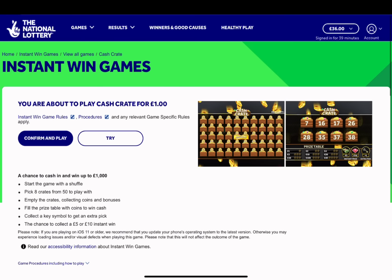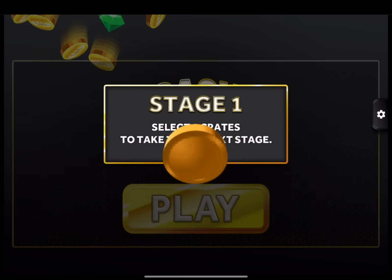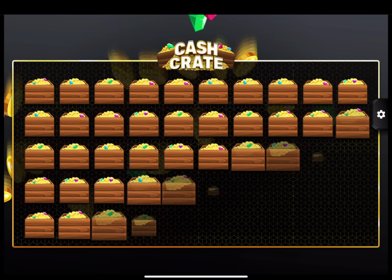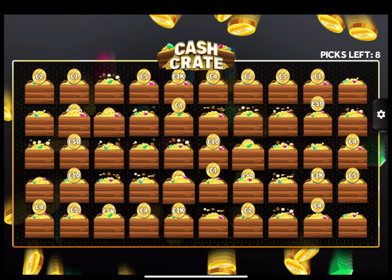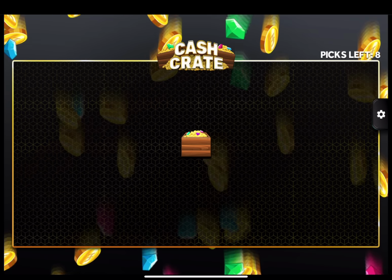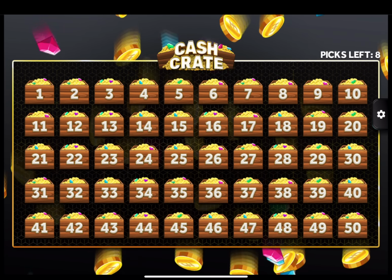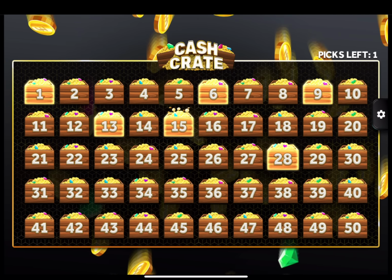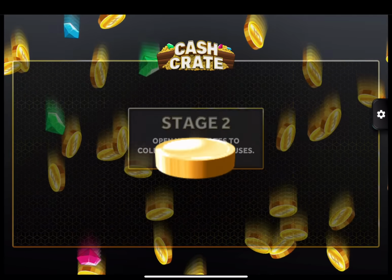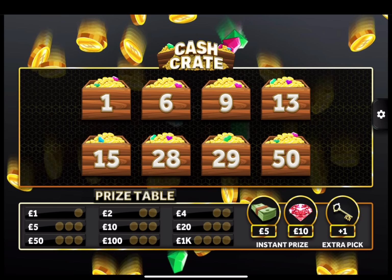Cash crate. Let's play this. Right, there's lots of money. Let's shuffle them all up. Select 8 crates. There we go. Let's see if we have any luck on this.